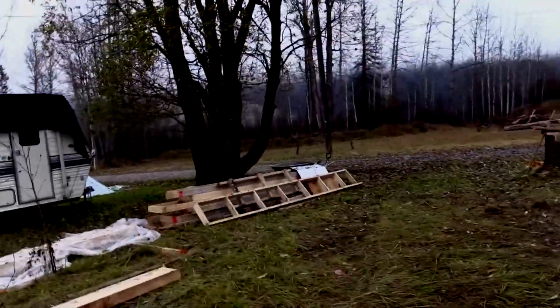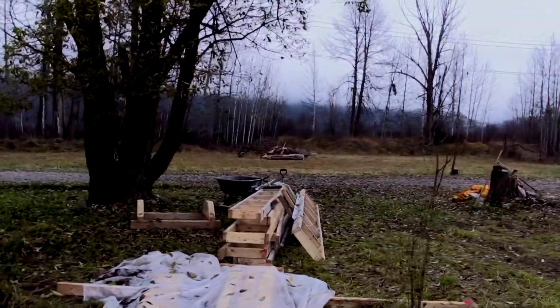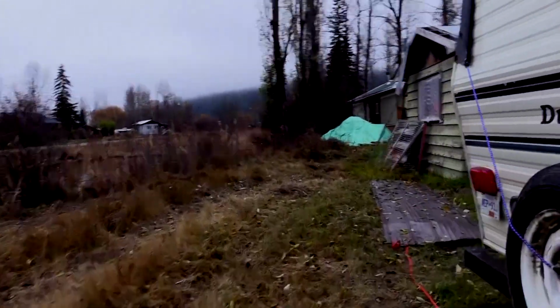You can see I got all my form boards here. I've been slowly taking them apart. I already peeled all the plywood off, and now I'm just breaking them down for extra 2x4s and to utilize all the wood I have.